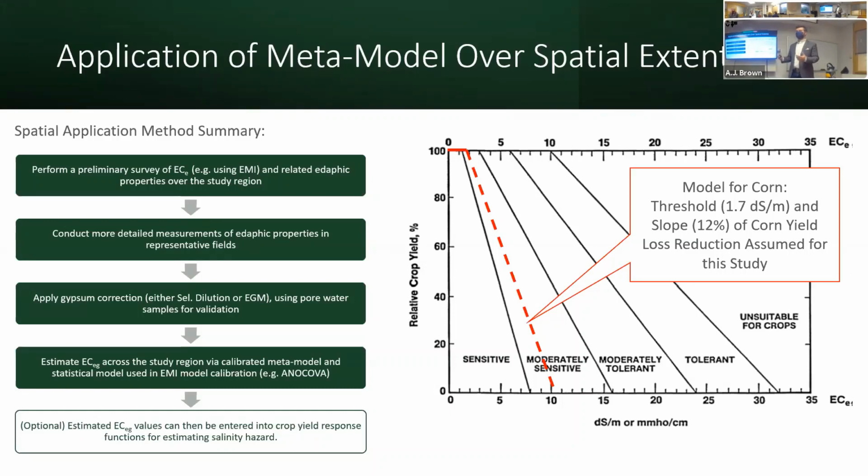This is a method summary of how we might go about correcting a field or 2 or a region for gypsum bias in our ECE readings. The first step is to perform a survey of ECE. Remember the EMI survey, identifying the fields? That's what we've done. Secondly, we need to identify 2 locations or more where the soil properties are representative of the larger area. In this case, we chose 2 fields out of our 17, and we chose those 2 fields to study more heavily to develop and calibrate our models for the gypsum correction. And so once we were able to do that, we were able to apply the gypsum correction using the pore water samples that I took. Remember, these are for validation and uncertainty quantification.